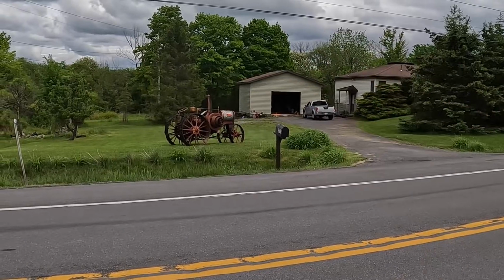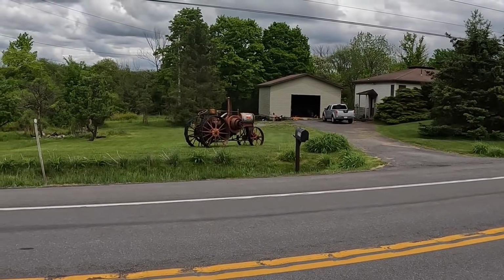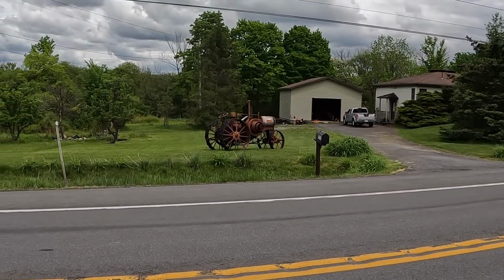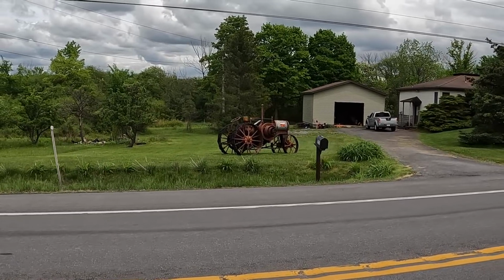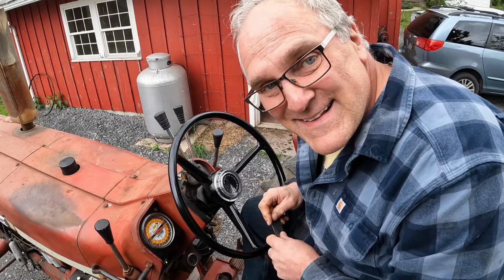This is what I wanted to show you. That's Titan 1020, I believe, but you can correct me if I'm wrong. I don't know the old ones that much, but I'll bet that is worth quite a bit of money. I've seen that tractor around this property in the past, but I never remember seeing it for sale. So it must be he's finally getting rid of it. All right, let's get this fixed.